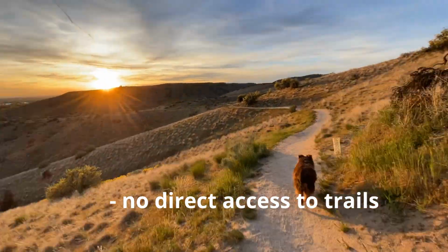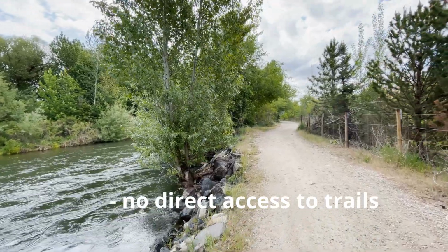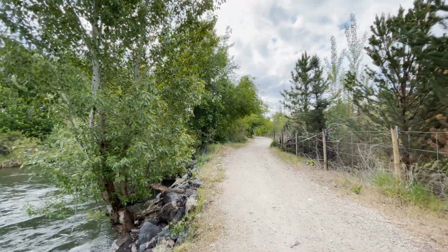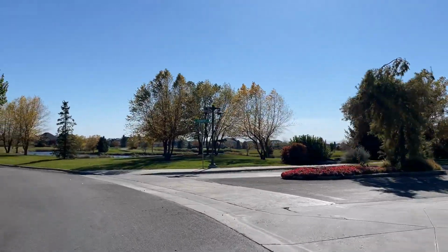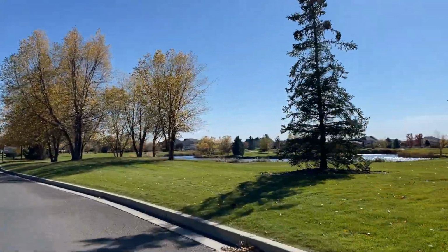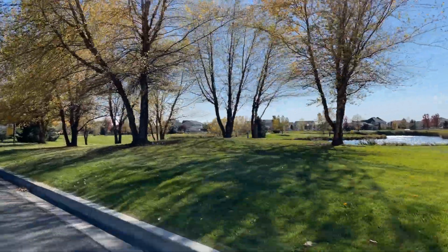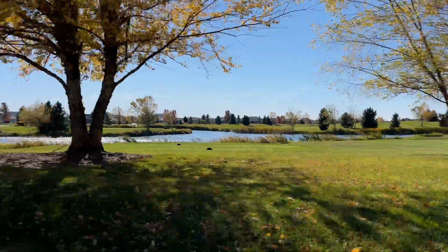These West Eagle areas do not have any direct access to things like the foothill trails as in East Eagle or the river trails as in the river communities of Eagle. Well, except for Riverstone, which will have access to river trails. But there are sidewalks and streamside walking paths in many of these new West Eagle communities. You're just limited to your neighborhood and connecting neighborhoods for walks and runs for the most part.